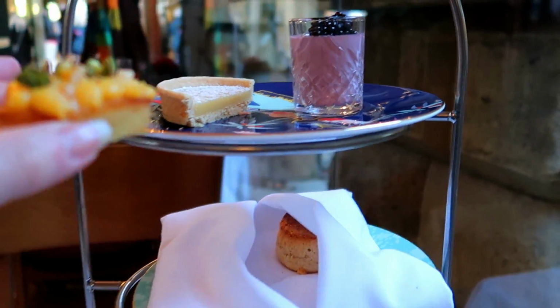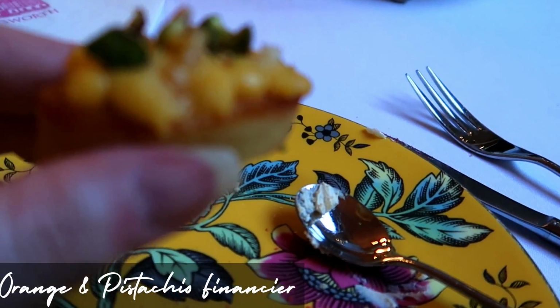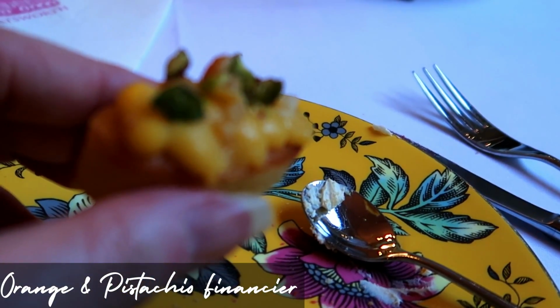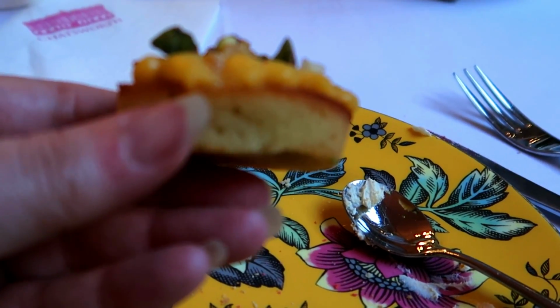So this is the orange and pistachio financier. It's really quite petite and really pretty, but I would say the financier is quite dense, so not really one of my favourites.